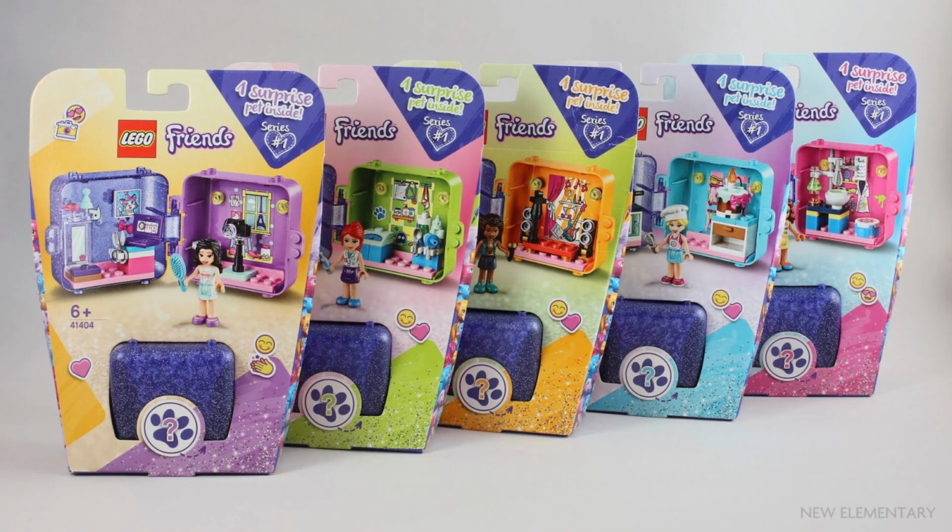But after that, in 2020, we got something brand new. These are the play cubes, and oh my god, they made so many of these. I'm looking at my notes again right here, and there were a total of 6 series. Yes, really. 5 for each, so that's like 30 boxes.